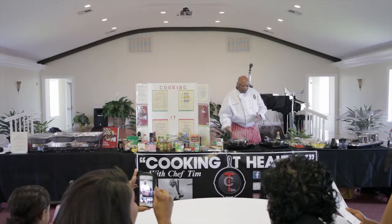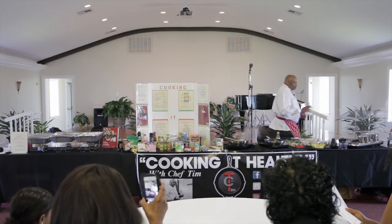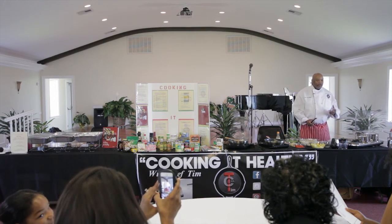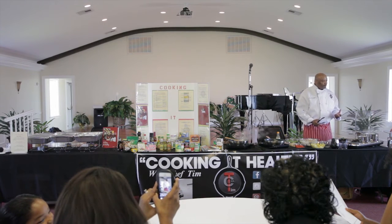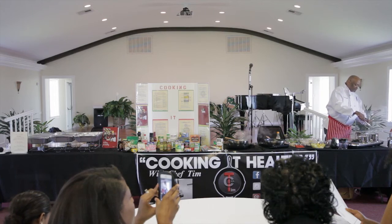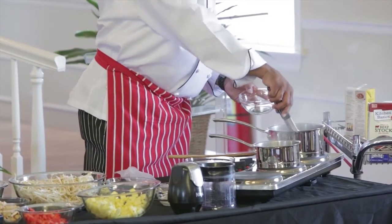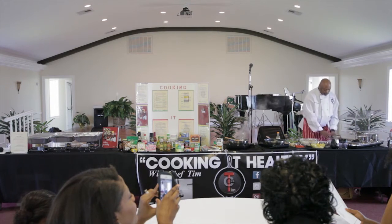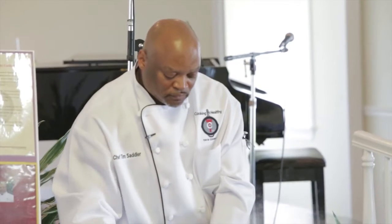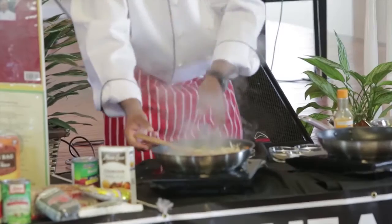So, with kale, again, we get our pan high. While we're allowing our pan to get high, kale has a peppery taste to it, right? Like a bitter taste. So I always blanch my kale in hot water for about 10 seconds. And that helps get rid of some of that pepper, right? We cook this a little long for this chicken.